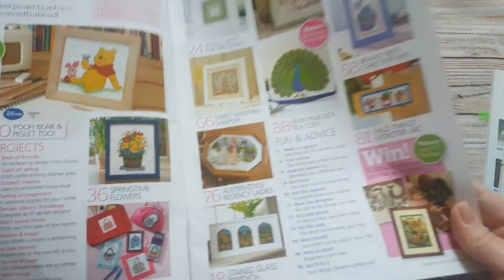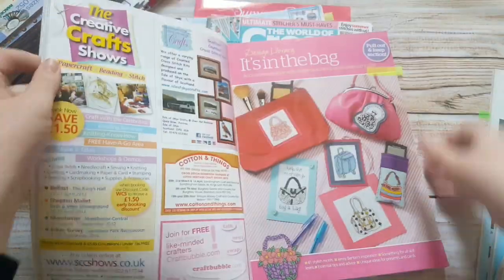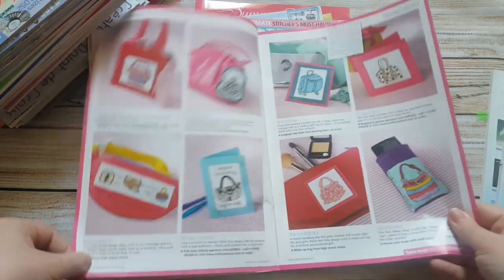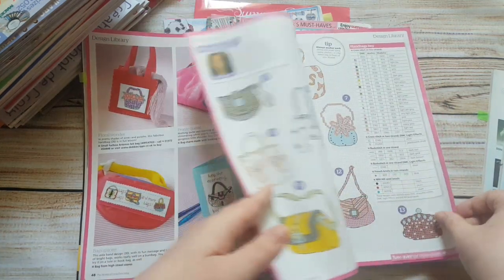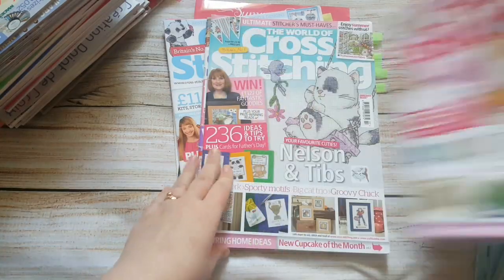That's the content of it. And I have marked only these bags. I have one bag stitched already, the miniature from this magazine. Them bags, I like them. I might put them on. I have stitched this one, but I'm not going to show more charts.